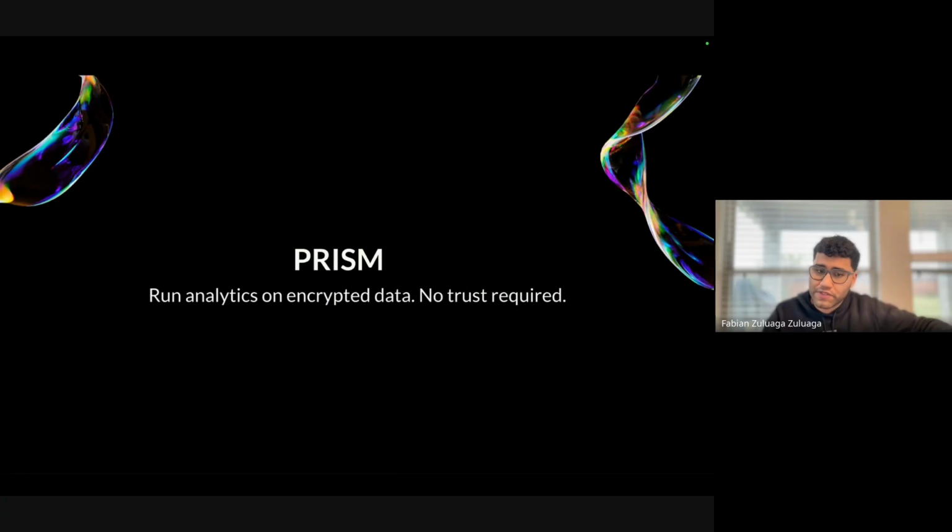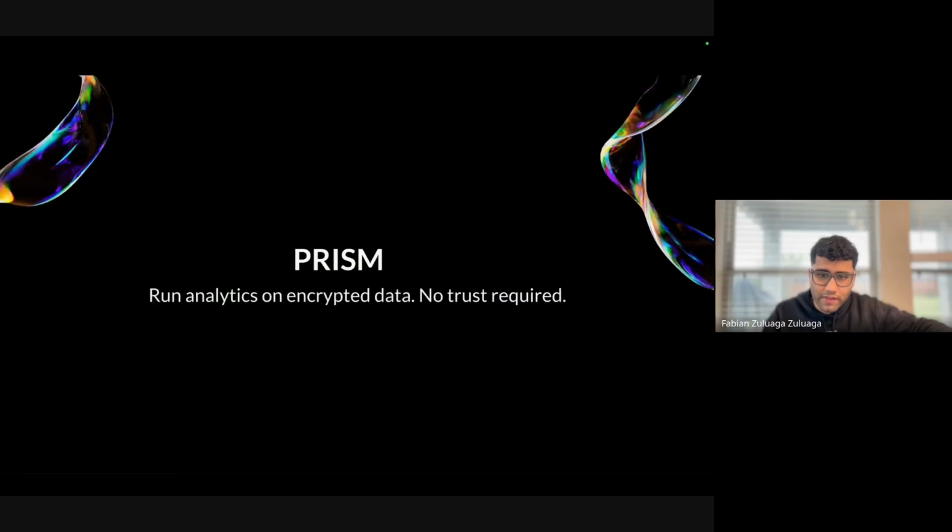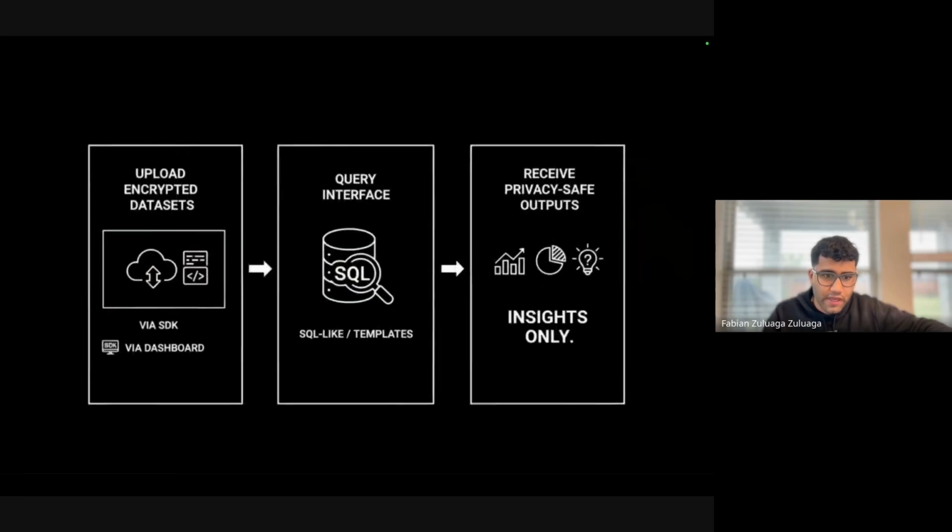That's why we built Prism. Prism is a privacy preserving analytics platform. It allows you to run standard SQL queries on sensitive data without ever needing to see data rows. It acts as a secure shield. You ask a question, and Prism gives you the answer, mathematically guaranteed to protect individual privacy.